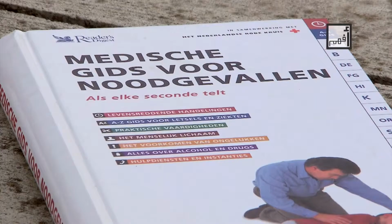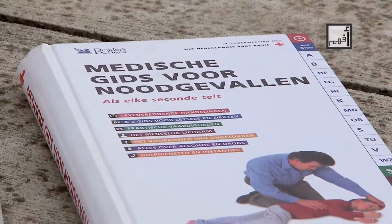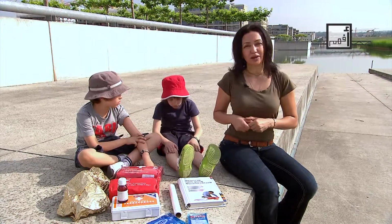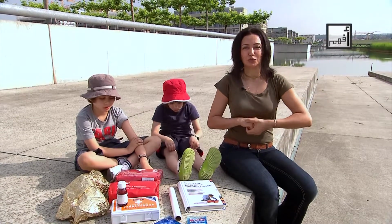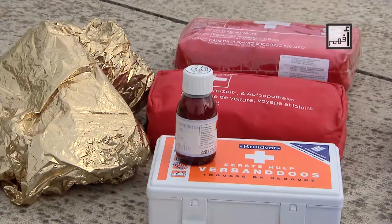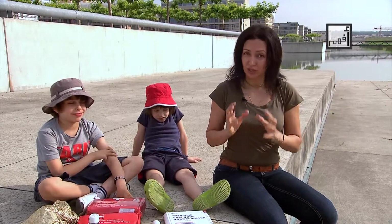For those families who have small children, I'd recommend that you keep a book about first aid at home, as it contains emergency solutions for any health problems you might face. We are a work team, me and my kids, Gabriel and Noah, and I'm going to tell you about the basics of first aid. There are 5 principles of first aid that you should always bear in mind.